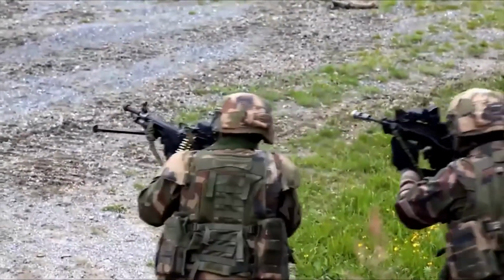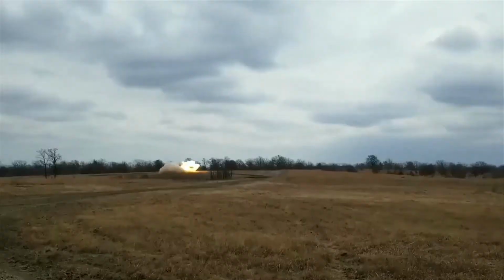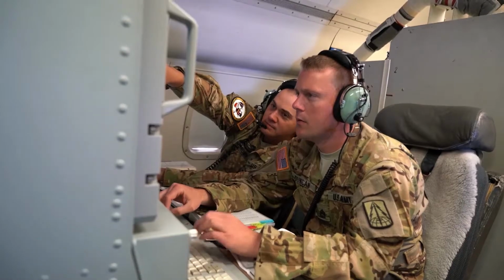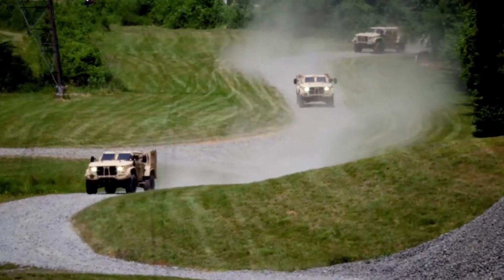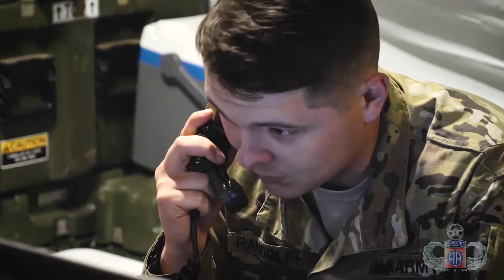Today's IBCTs are designed for deployment around the world to fight and win in a multi-domain operational environment. Future conflict will change the way the U.S. Army conducts operations. Anticipation of adversary capabilities will shape key advancements within the IBCT to remain dominant.